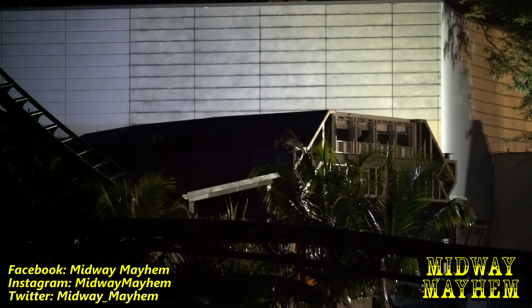This is Dan, and we are checking back in from the Universal Orlando Resort for yet another Jurassic World VelociCoaster construction update. Hopefully we catch some more testing. Let's go. At the back of the stage, it's where the sun is. Hello, Lighthouse. It's cold again, somewhere in the 40s and 50s.